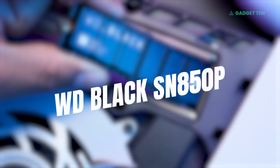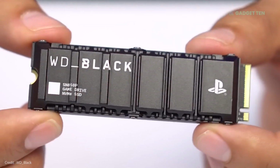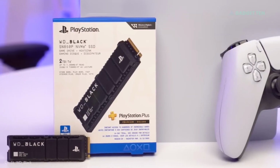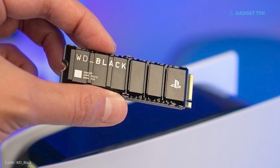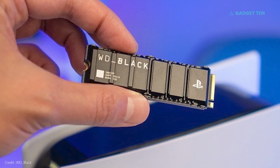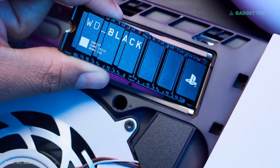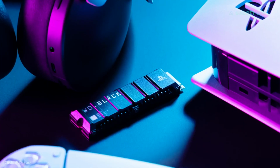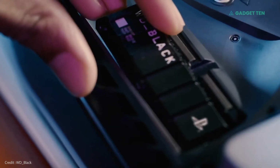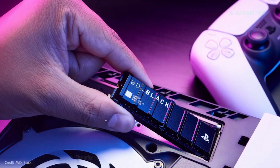WD Black SN850P. The SN850P, the third PlayStation 5 officially licensed model from Western Digital, follows in the footsteps of the highly successful SN850 and SN850X. The newest model has better cooling, faster read and write speeds, and a redesigned heatsink. The SN850P continues the line of well-respected predecessors with the added benefit of an integrated heatsink that should make installation a breeze, cutting down on setup time.